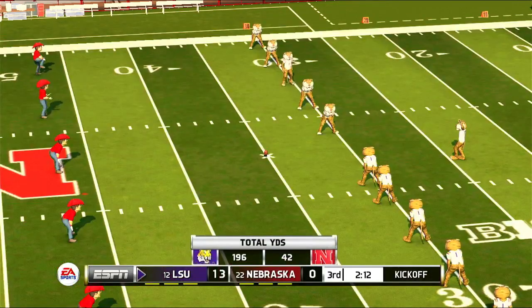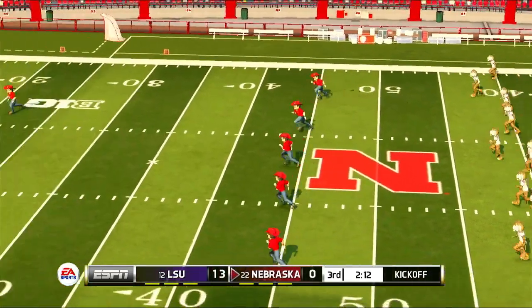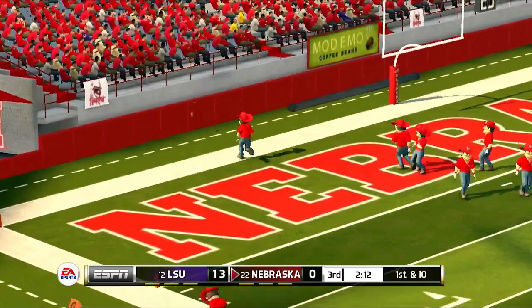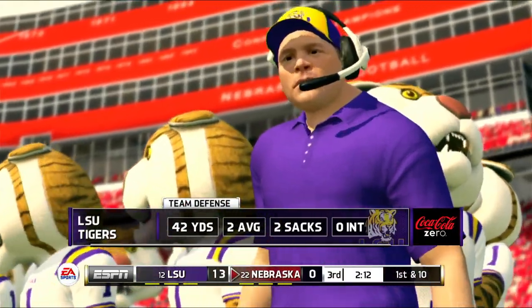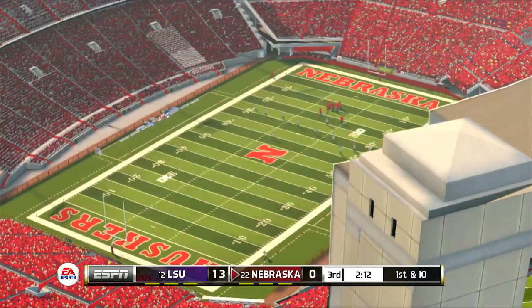And Brad, right now, the offensive line is just winning the battle in the trenches, opening up some big running lanes. So the score now, 13-0. And they can forget about returning this one. The Tigers continue to get it done on the defensive side of the football, Kirk. Yeah, they've done a good job of building this lead and are almost determined here to protect it. Let's see if they can hold on for the rest of the way.